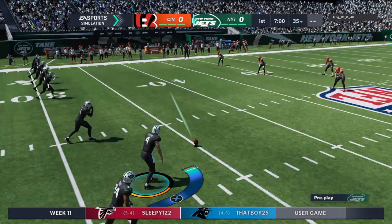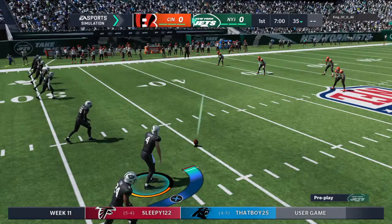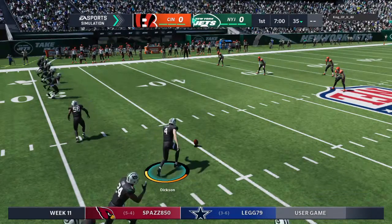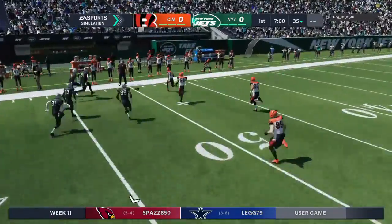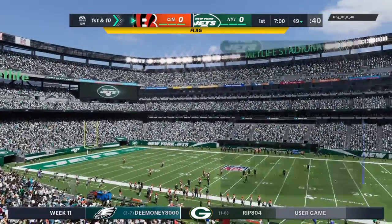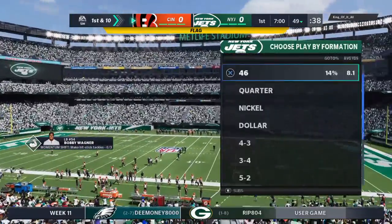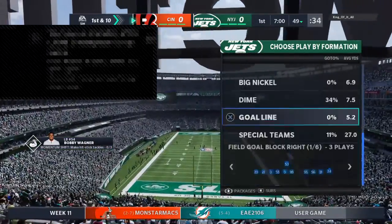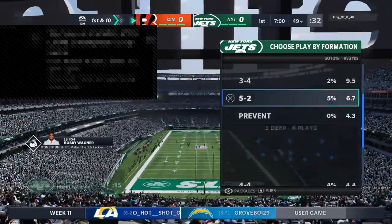And wow, a gamble here right off the bat, an onside kick to begin the game between the Cincinnati Bengals and the New York Jets. And this one travels out of bounds, so unsuccessful there on the onside kick try. And that drives coaches insane, doesn't it? When they see that happen, it just doesn't feel right, does it? Plus, you're giving up yardage.